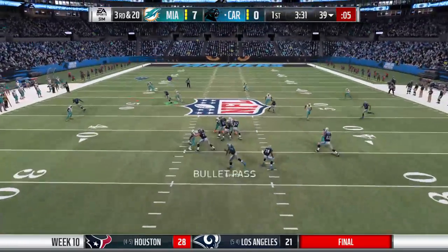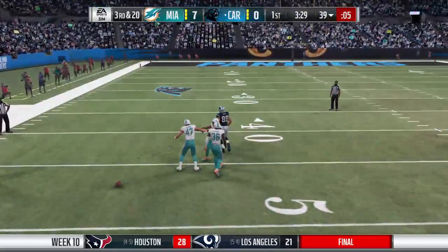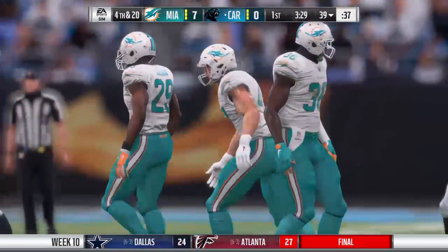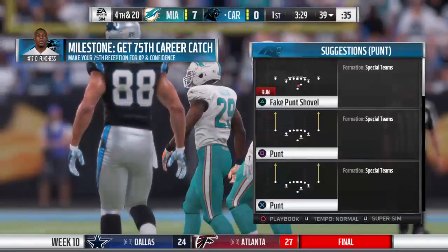They fake the give. Newton. And this is going to be incomplete. And absolutely zero surprise that one was incomplete, huh?